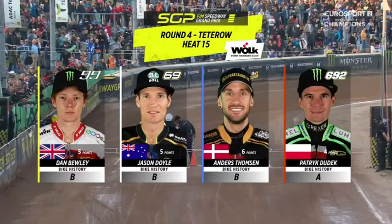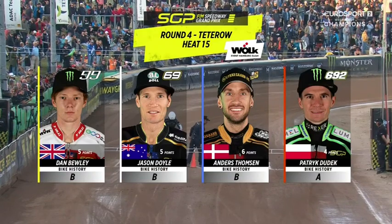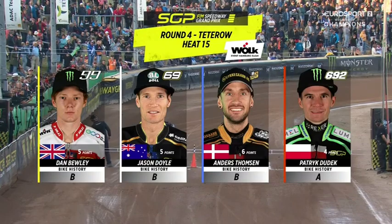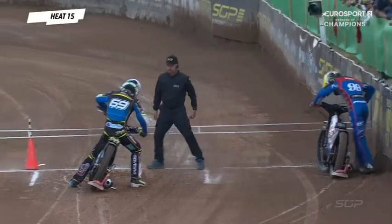Gate one in red, though, is Patrick Dudek. Gate number two in blue is Anders Thomsen. Jason Doyle hasn't changed his equipment. That's a surprise, actually, for me. 5 points to his name. Gate number three in white. And gate number four in yellow is Dan Bewley, again looking for more points.